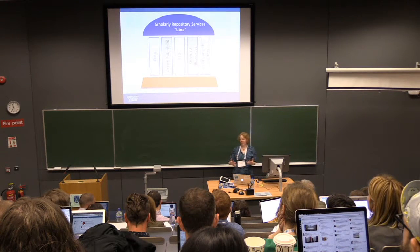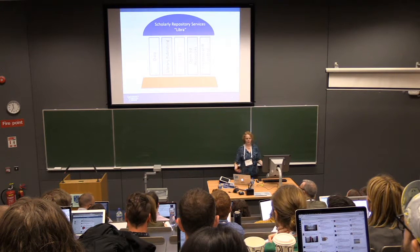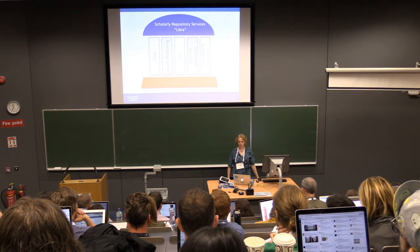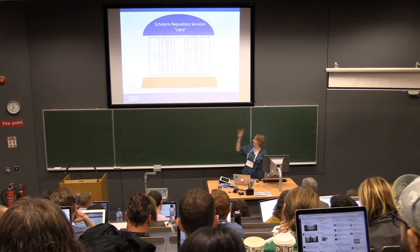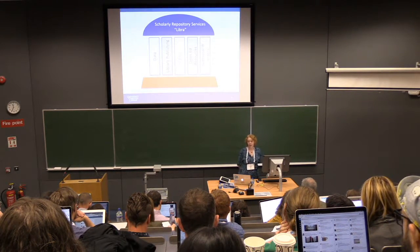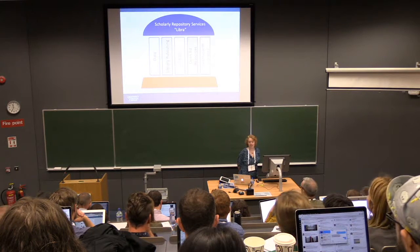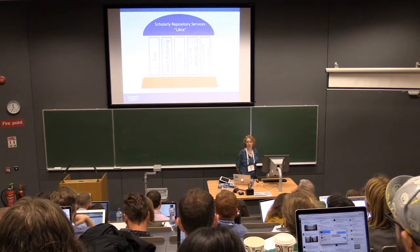So I run scholarly repository services at UVA, and that is a suite of services, several of which are under the Hydra umbrella, some of which are currently not, and there are some reasons for that we're going to talk about today. The services that you see in white are ones that we are currently running, and the one in the middle is our electronic thesis and data and dissertation service. And that's currently being developed on Sophia 7.